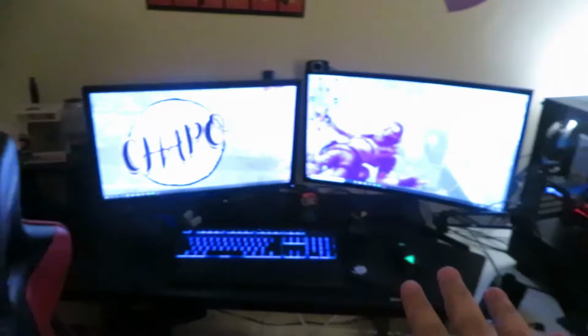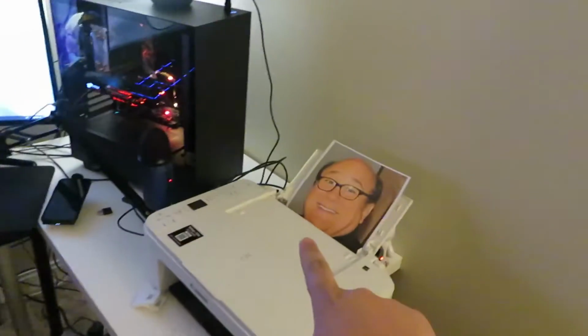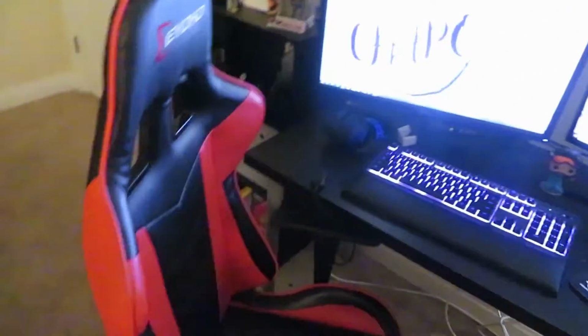Just a quick overview of what it looks like. So this is my stream setup featuring Danny DeVito. Nice. I'm just gonna start from this side and work my way over.